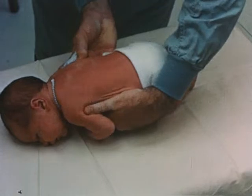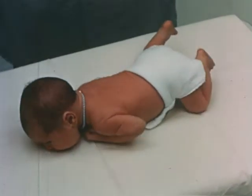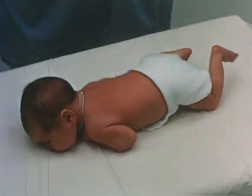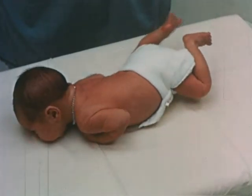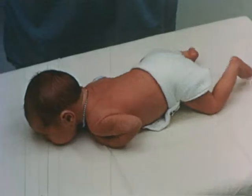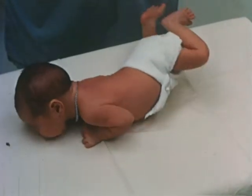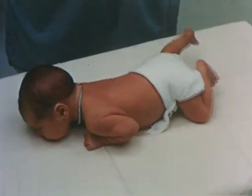Normally, when an infant is picked up and placed in the prone position with the head in the midline, the baby will lift up its chin, turn the head to one side, and make crawling movements with the feet and sometimes with the hands as well. The arm may be extended on the side toward which the head turns.